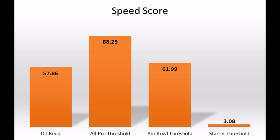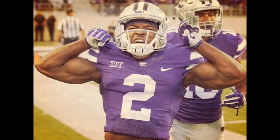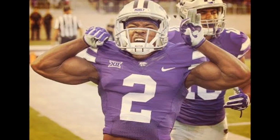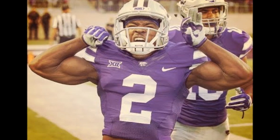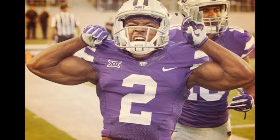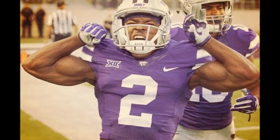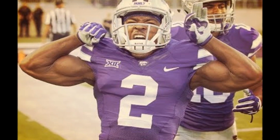But there are enough positives here: he has 90th-plus percentile solo tackle market share and pass deflection production, on top of having at least a starter speed score. So there's enough here to say that he's someone you should definitely be more familiar with, based on his production and his speed score. And I'll be very excited to see where he takes his game next season based on these data points.